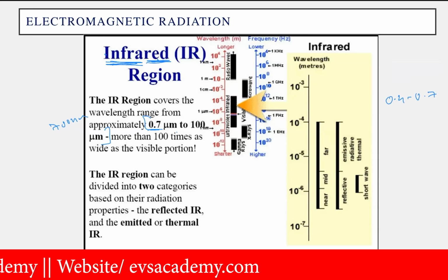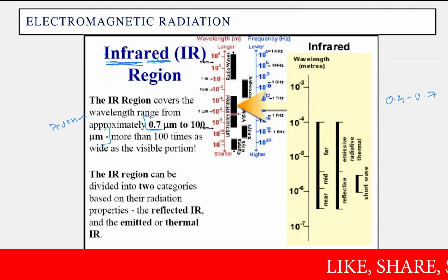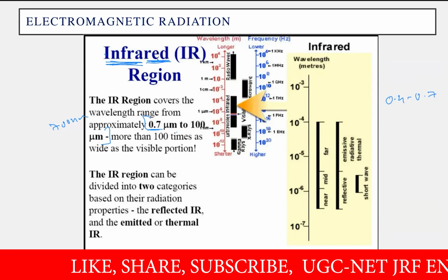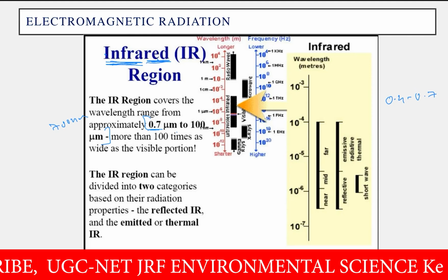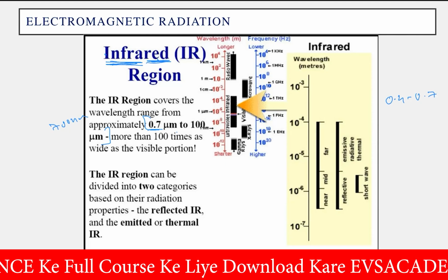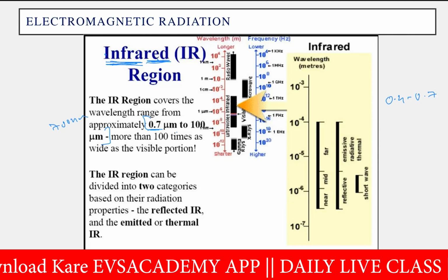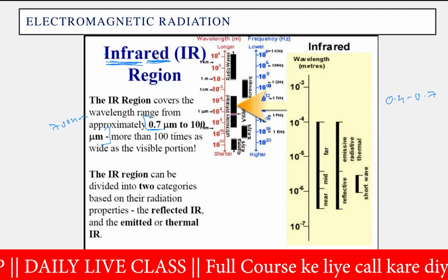If you talk about thermal infrared, every object having a temperature above absolute zero will emit some amount of radiation, as we have seen in Wien's displacement law. That radiation is thermal radiation, and it falls under infrared radiation. Through that we can detect some amount of light without the availability of any other energy, even in the absence of sunlight, because that emission of energy is always there.